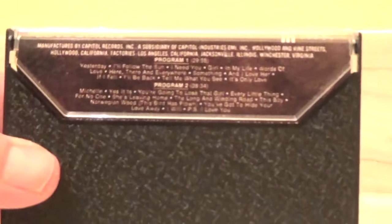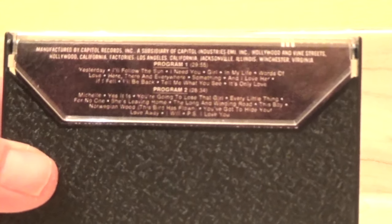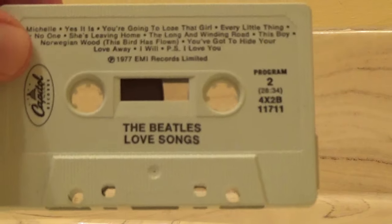And for a double album, they were able to get it all on one cassette. Program 1 and Program 2. Again, no interesting booklet or anything. And I was really happy to pick these up.